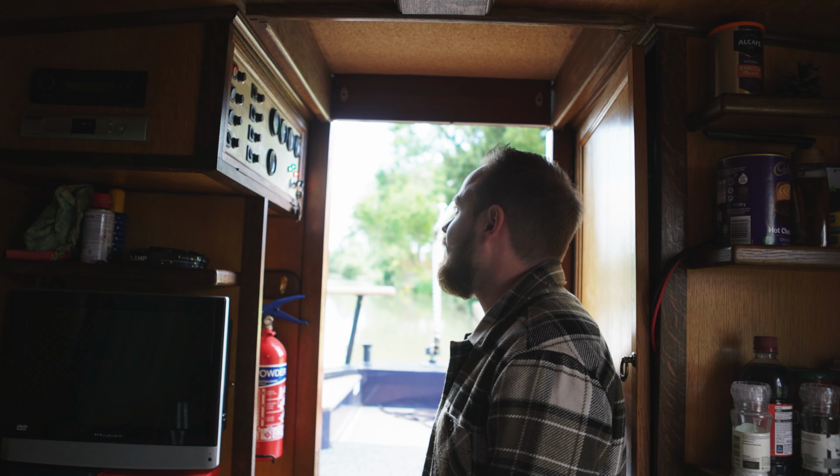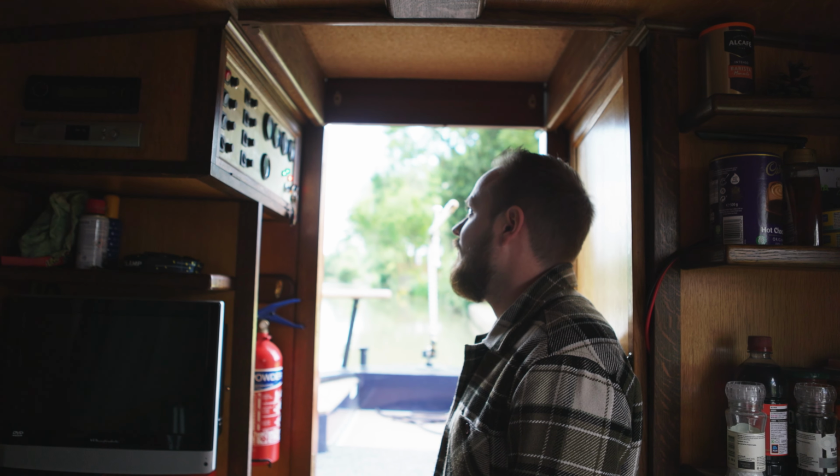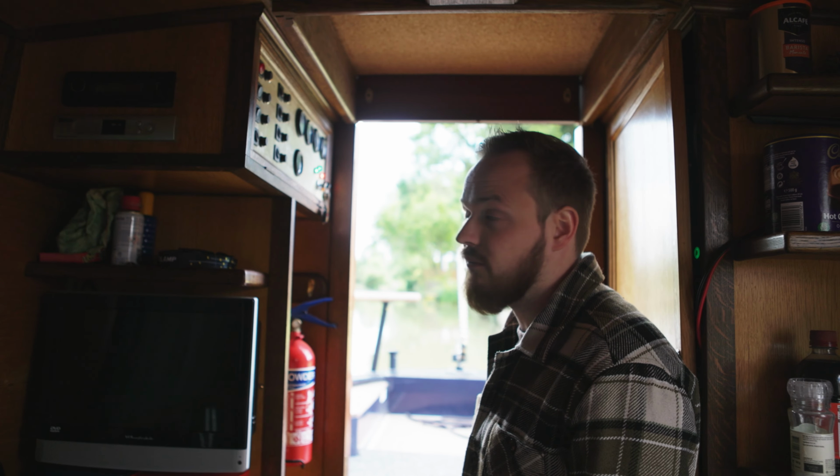Exactly. Near your controls is a bit like you would do in a car. You've got to assume that at some point you'll be driving on your own rather than having someone with you. Yeah, of course. So that's why. Makes sense. Brilliant. That's really handy.